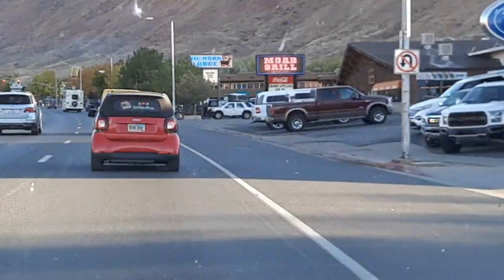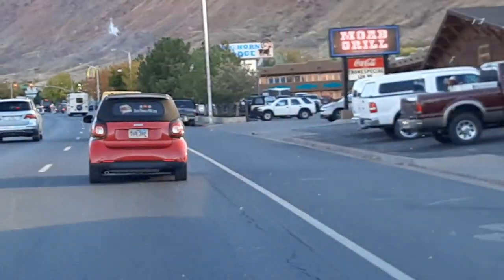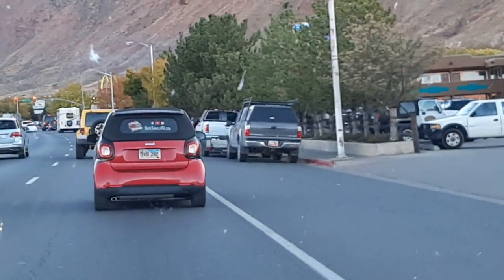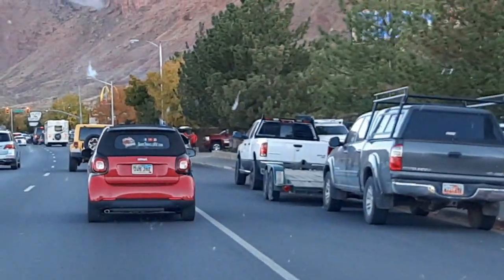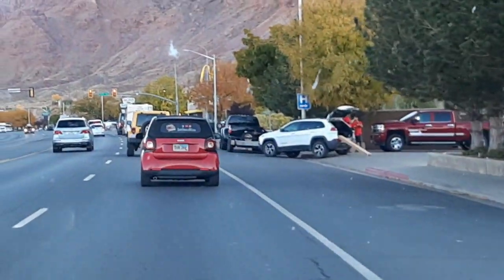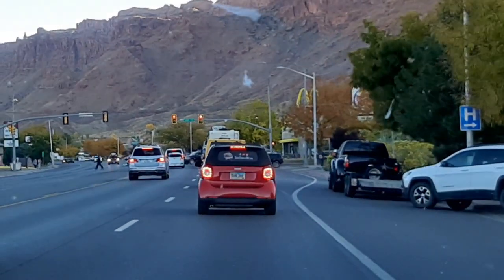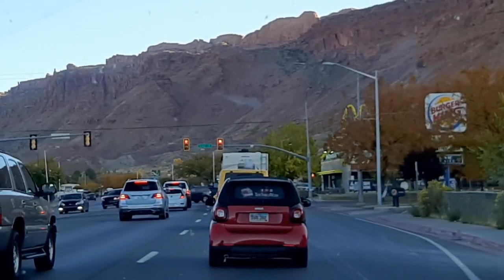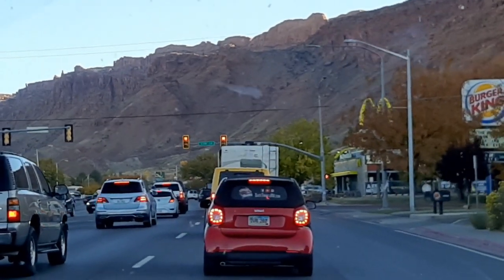Oh, yeah. We heard that the brewery's really good and that it gets crowded quickly. So it's a Saturday, so it's probably going to be filled up, but we're going a quarter after five, so hopefully we'll get in without too much trouble. And Moab is just surrounded by beautiful mountains all the way around.